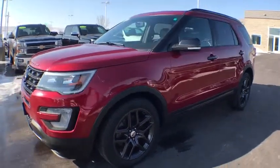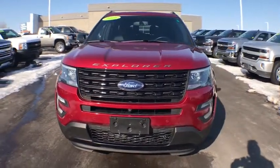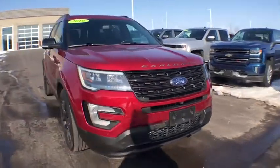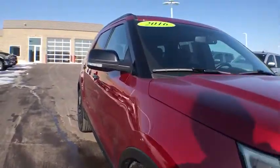2016 Ford Explorer. You've got a lot of capabilities to call on in a Ford Explorer. Don't underestimate your choices. This vehicle has less than 60,000 miles. Here are some of this vehicle's great options.